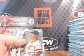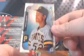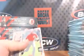Mini Franklin Barreto for the A's. I think it's our second Barreto mini. Nice rookie recollection. Moises Alou for the Pirates. Those are nice. They should have done more of those. I think it's only like 8 guys this year.